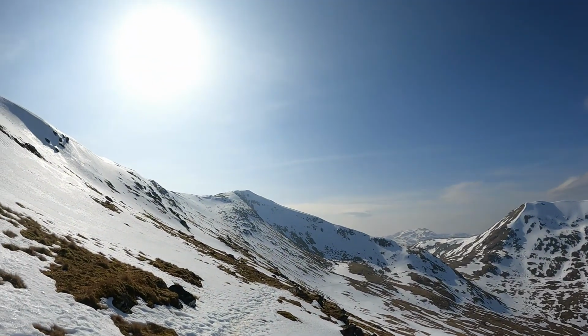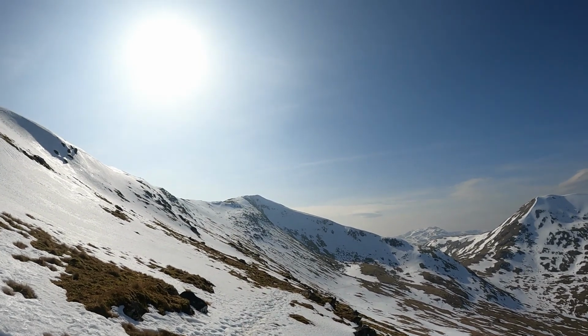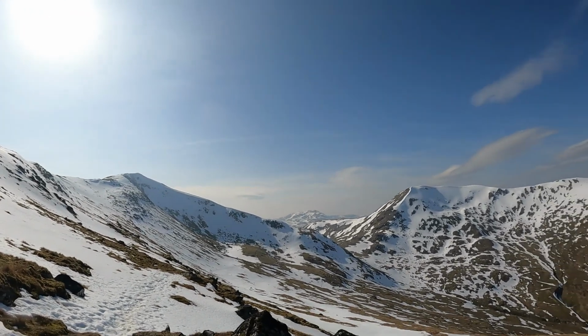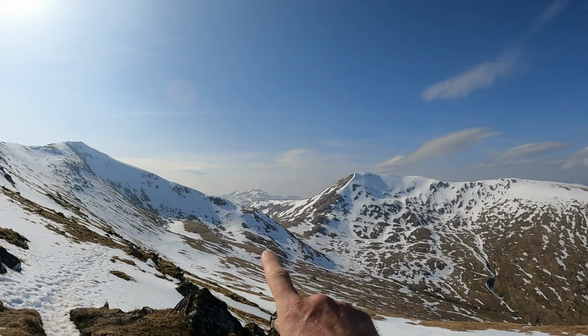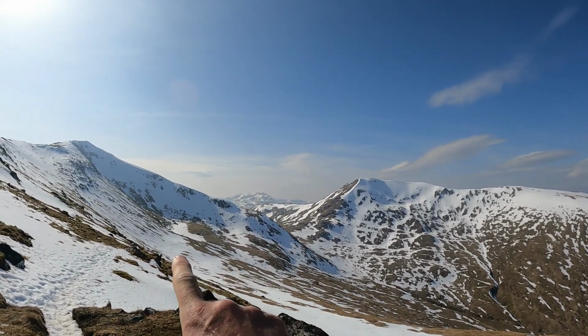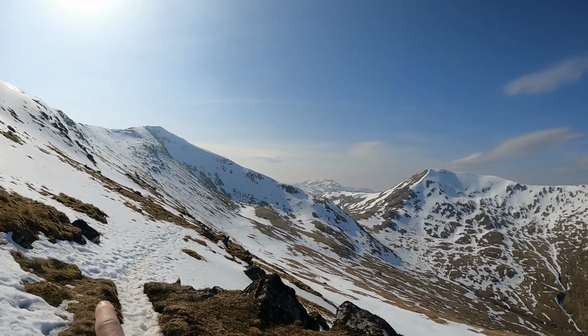Now there's a couple of people up there just now, two people on the summit. And of course I've come from this corner round here, and I've traversed round the side, down here, along here, up here.